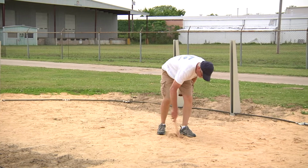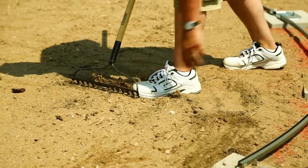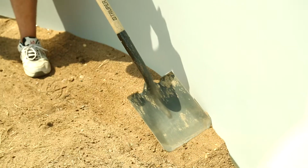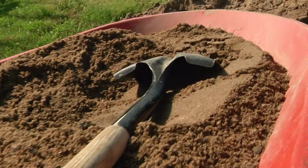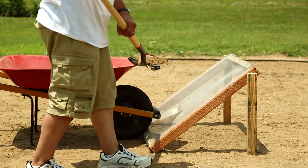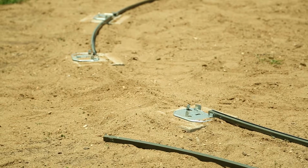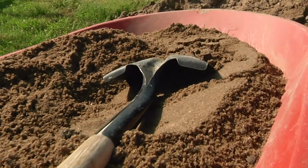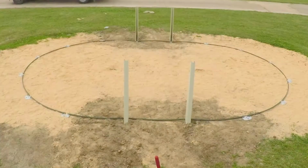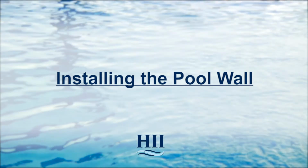Before we go into the installation of the pool wall, remember to clear the pool floor area of any debris that could puncture the liner. If you're going to use an earth cove, now's the time to bring the sifted earth into the pool area. Use a sifting screen to remove 1/8 inch pebbles or larger as shown here. When you're finished, remove one section of the bottom rail and wheel the earth into the center area. Once you have a sufficient amount of sifted earth, remove the wheelbarrow and replace the bottom rail section. You're now ready to install the pool wall.